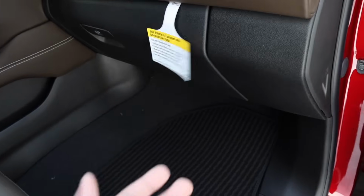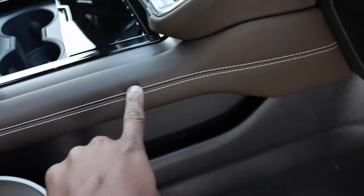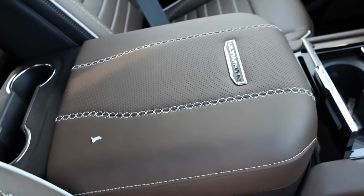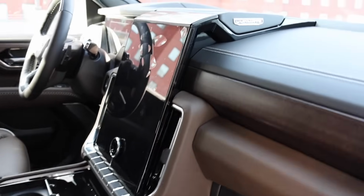Typically on the Escalade, you're going to see this wrapped in like a leather type material. And even on the side here by the vent, all that's wrapped in leather. Even down below here, a little bit of storage. And then here is that center console too, perforated leather in the center. And you can smell this leather inside the interior too, which is nice.